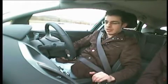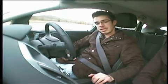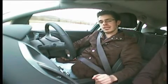So yeah, look, highly recommended. Very comfortable car to drive. Very smooth ride, and very interested to see how it compares against its competitors.